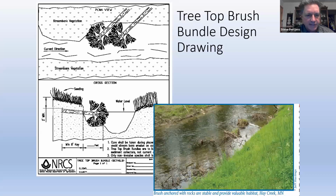There is a reference, I guess, in here to calling them tree top brush bundles, but the terminology I tend to hear more is just a log deflector, whether we're actually deflecting current or not. But the key, and why these stay in place, is that they're keyed into the bank 8 feet. So they're not going to move.